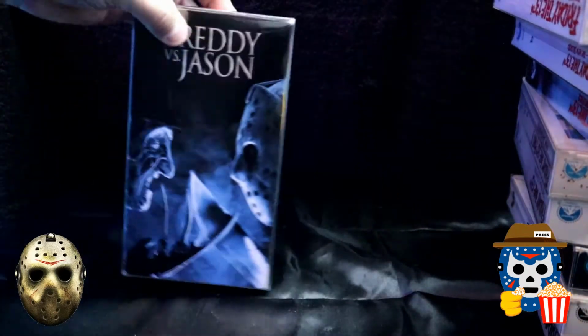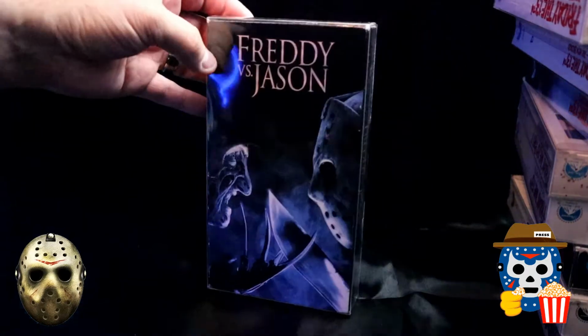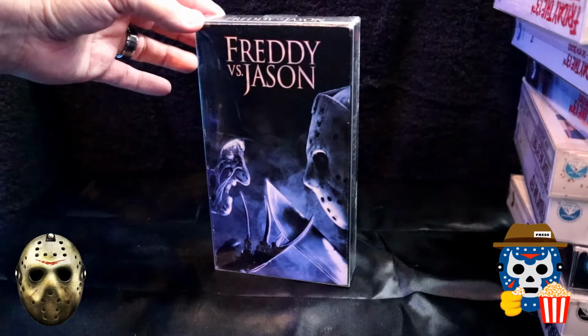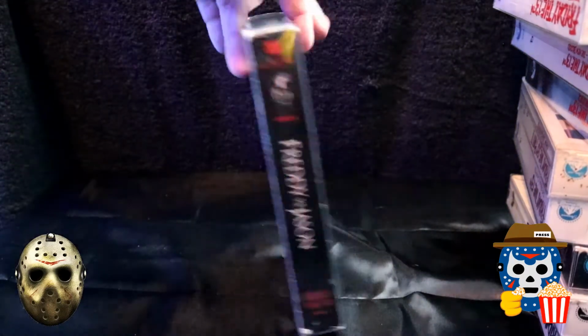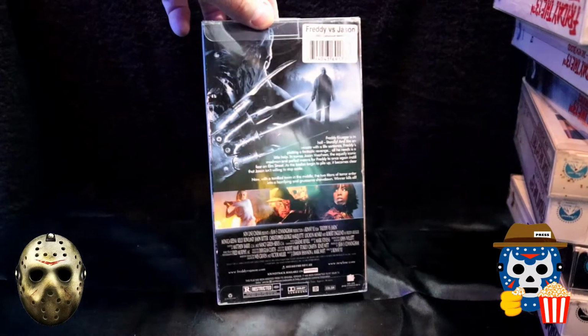And then here's your last one. I'm going to go ahead and include Freddy vs. Jason. A lot of people say this is a Nightmare on Elm Street movie, but it's got Jason on the cover, so we're going to include it. And there's the back cover. It's got more Freddy than it does Jason, but either way.